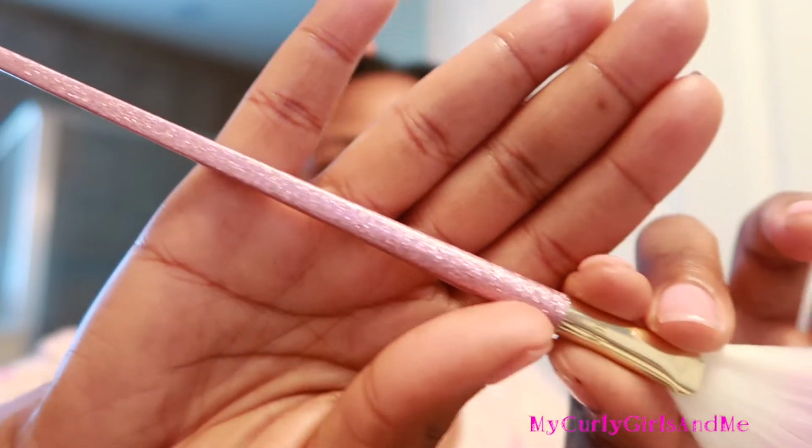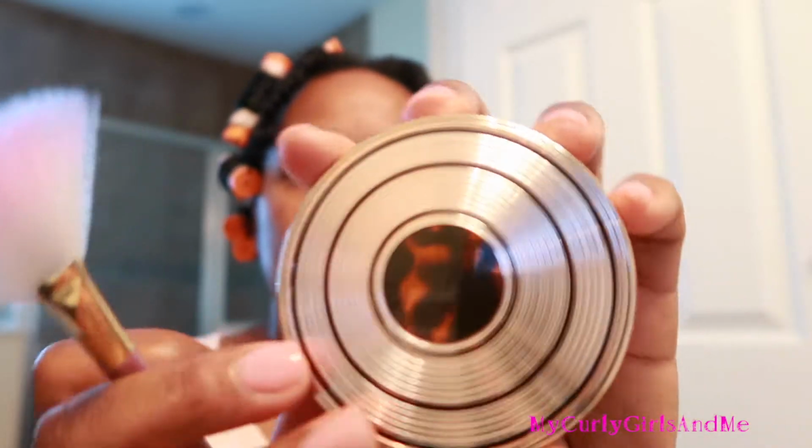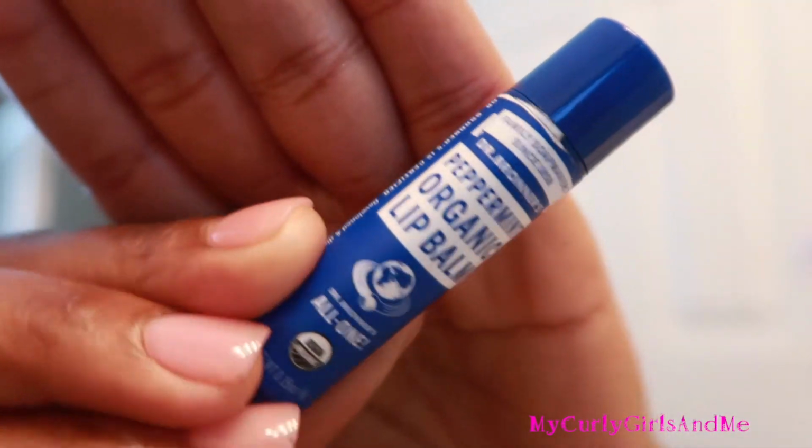My Real Techniques limited edition brushes. This is the fan brush here. And this is Bronze Goddess by Estee Lauder. Really pretty. Favorite part, I think. A little there, a little there, a little there. And right now for the lips, I'm just gonna put on this peppermint lip balm just to moisturize my lips.